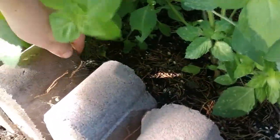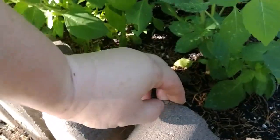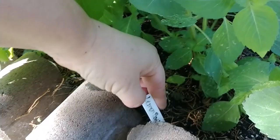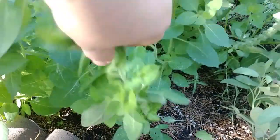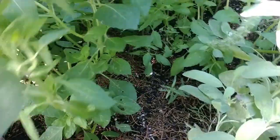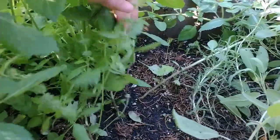But I do have blue basil, cinnamon basil, let's see here. It's blue spice basil is what it is. Oh, lemon basil. Yeah, that's this one right here, actually. Smells beautiful. I had some lime basil planted, but I don't know that it made it. So, I do have some rosemary in here.